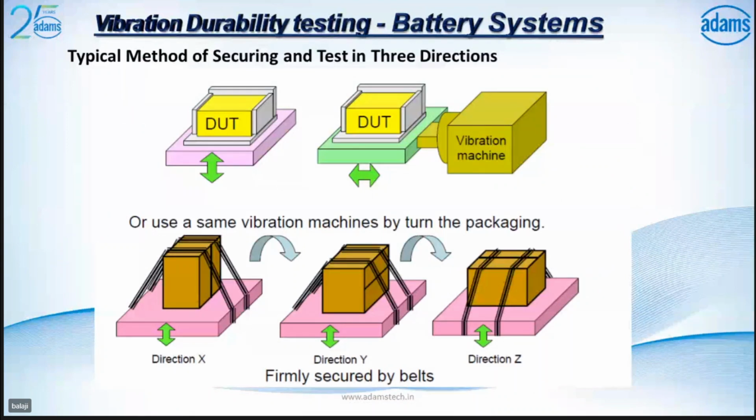So next, this is a typical method of securing and testing in three directions. This is just for your view, for reference only. This machine is situated horizontally with the table. Similarly, it was a horizontal shock tester also, mounted like this. So this is the DUT orientation. If you change it to a different direction, we will make it in X and Y.